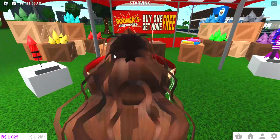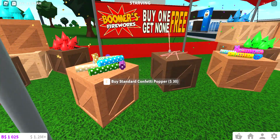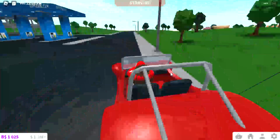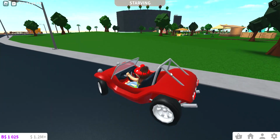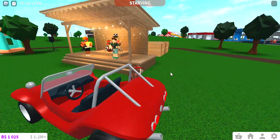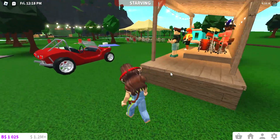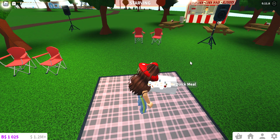Okay, so the boomers fireworks are kind of the same thing. You have the mini rockets, the fireworks, the confetti poppers, the sparklers, and all these fireworks. So it's not really different. It's very bumpy like it's supposed to be, but oh, here's a summer festival. They're slaying at that. Go Tom! Woohoo! Dang Tom. He's actually doing good.